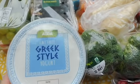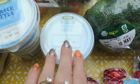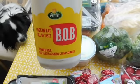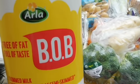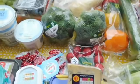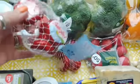Some fat-free Greek yogurt and some fat-free cottage cheese. I thought I'd give Bob a go. I've used this before and it's really nice. I'm actually really preferring it just lately, so I thought I'd pick up Bob again. Okay, here, 2 packs of the Baby Val Light.